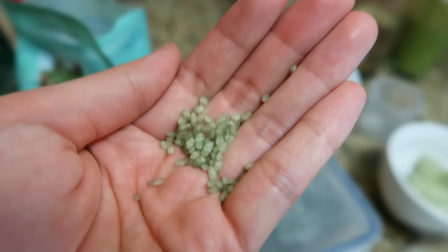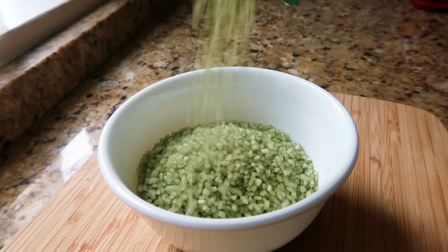Then I actually have this green rice. You heard that right, this is actually green rice. Look at this color, isn't that so cool? The reason it has this green color is because the rice has been infused with bamboo extract. I had no idea this existed until I was sourcing for green things and I found this. So with that being said, it's going to be a pretty epic parfait.